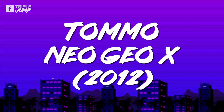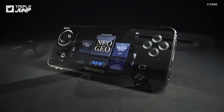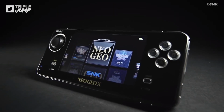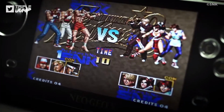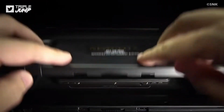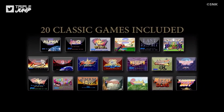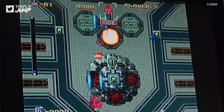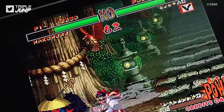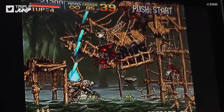Number 22. Tomo Neo Geo X, 2012. A Neo Geo unit that isn't by SNK? That's sure to be good. The Neo Geo X is what we'd now call a mini console, but it offers something most other minis do not, a cartridge slot. Though this system came with only 20 games pre-installed, 5 additional cartridges featuring more games were released. This, and I wish to be very clear, was an excellent idea. The reason I want to be very clear about that is that none of its other ideas were excellent, unfortunately.